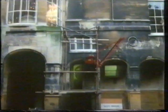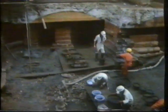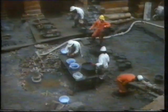In an excavation of this sort, I very much like to take part in it and do a lot of the work myself. I have to do this anyway, because we are a small team.